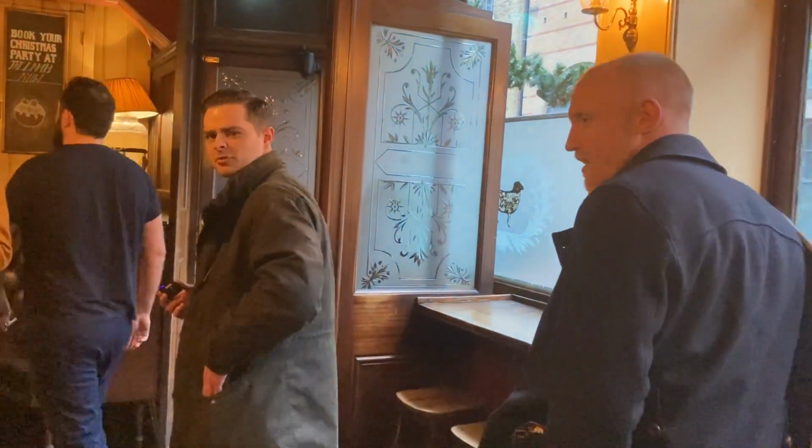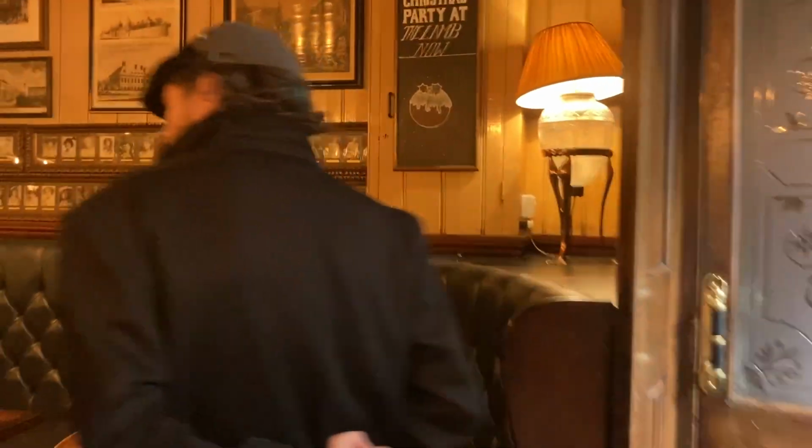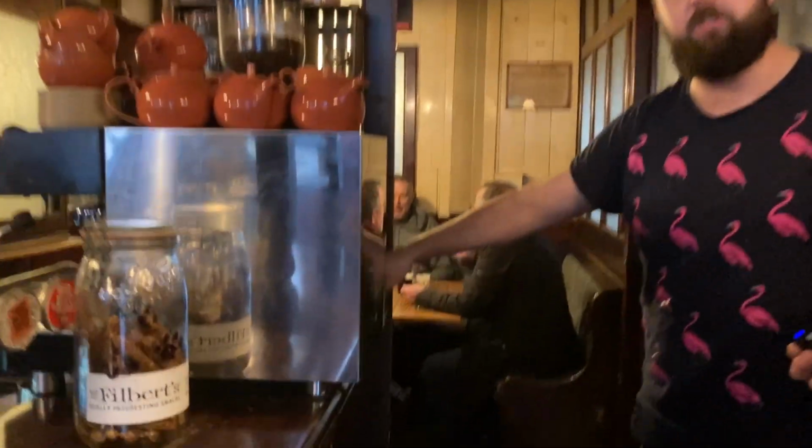We only realised this because we started moving things around. There's the third one, so this is all 200 years old, this entire bar. But they've obviously sealed elements of it off, so you've got an old hatch there that's been filled in as well. Oh. So that's literally the latest one to find out.